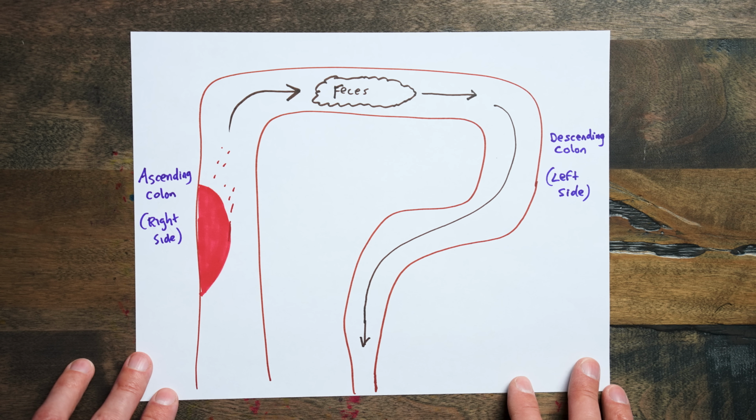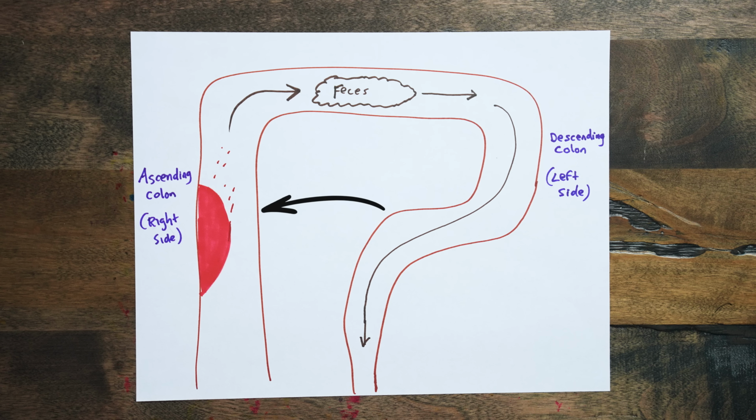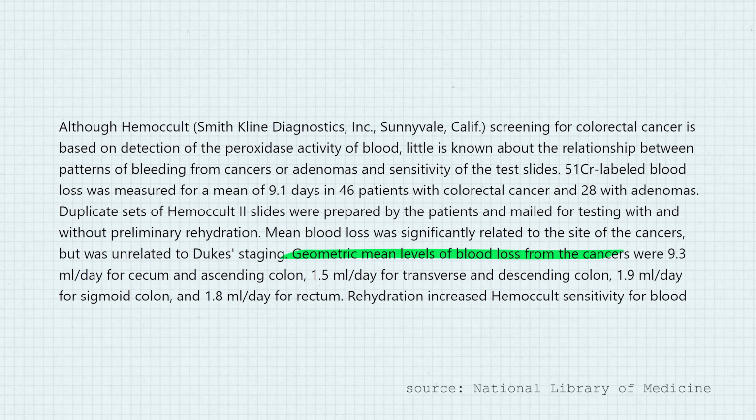Iron deficiency anemia in colon cancer is a result of unrecognized blood that is lost in the stool, and it's more common with right-sided colorectal cancers. This is why whenever someone has unexplained anemia with low iron, colon cancer needs to be considered as a diagnosis. Tumors in the cecum and the ascending colon are 4 times more likely to cause daily blood loss, which on average turns out to be about 9 milliliters per day. That's compared to tumors at other sites in the colon.